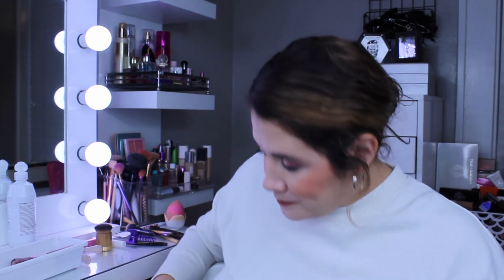because these two are 2 different shades, but they're really great. Also, this other one I've been using a lot is the Physicians Formula Butter Believe It Foundation and Concealer. So these are the 2 foundations that I will be bringing with me.